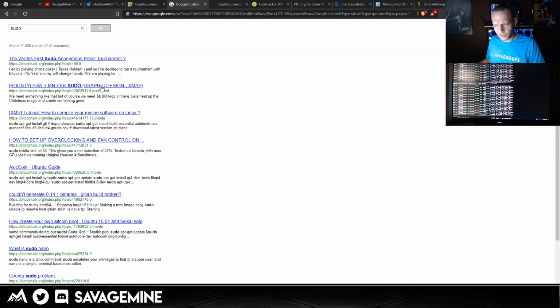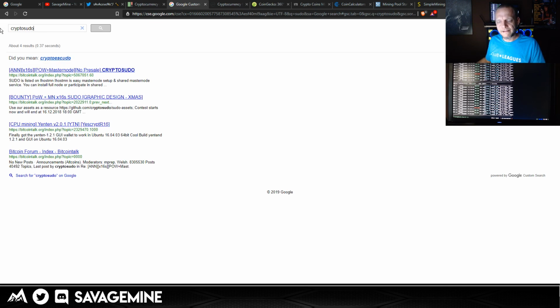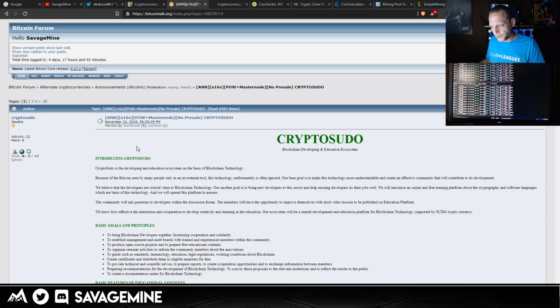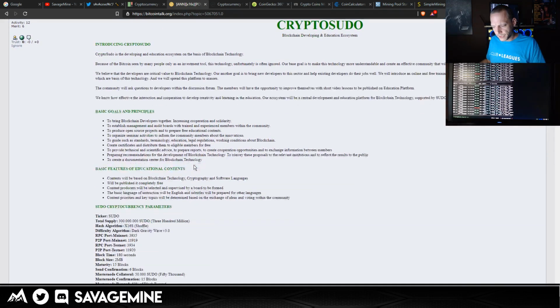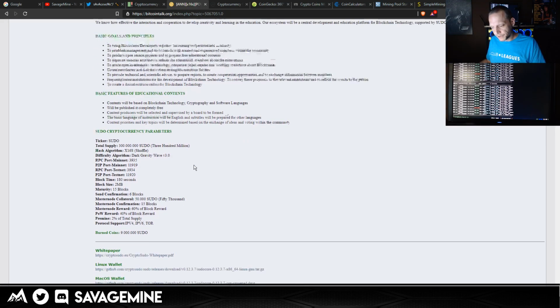So I believe it was this one right here. Ooh, I found this earlier. Maybe CryptoSudo. Yeah, here we go. Yeah, it does have master nodes. I don't think there was a pre-mine or anything like that, but it does work with master nodes and things like that. So, you know, here's all the information about it.